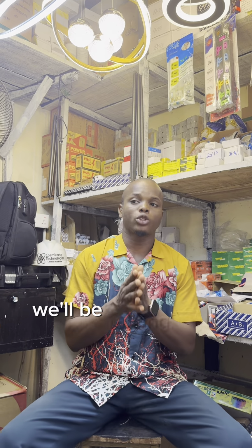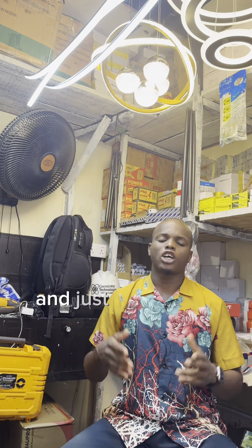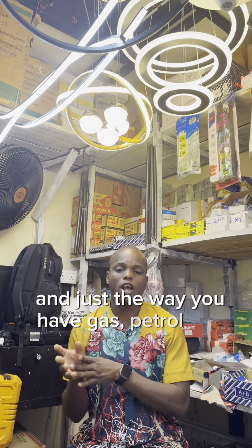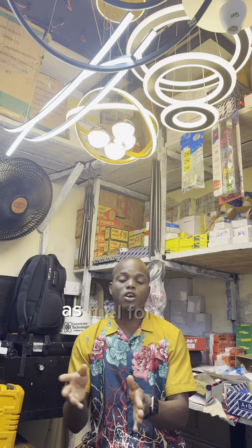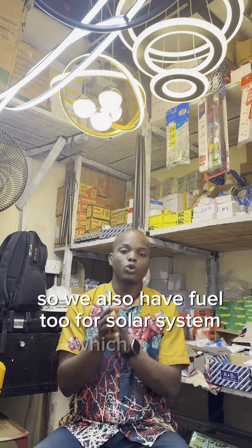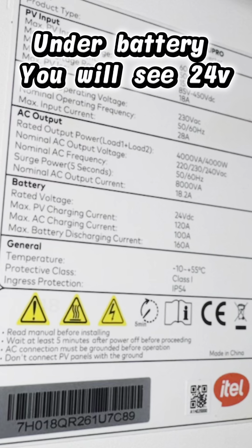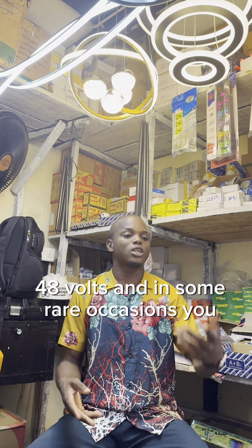So today we were talking about the different fuel that we have in the solar system. Just the way you have gas, petrol and diesel as fuel for a generator, we also have fuel for a solar system, which will come in the form of voltage. You will hear 12 volts, 24 volts, 48 volts, and on some rare occasions you will hear high voltage.